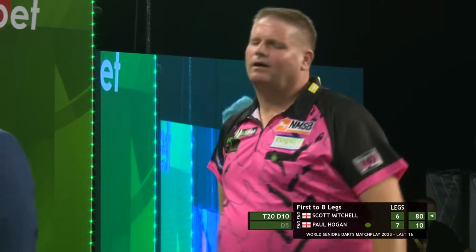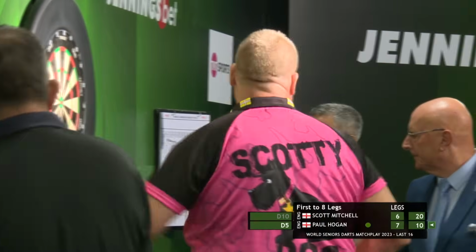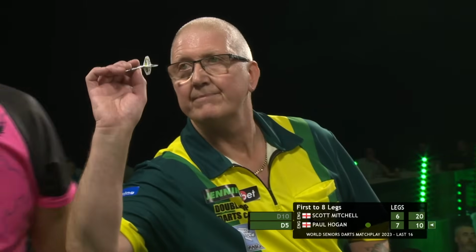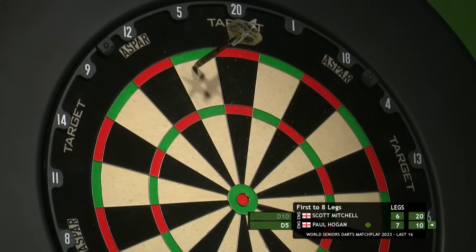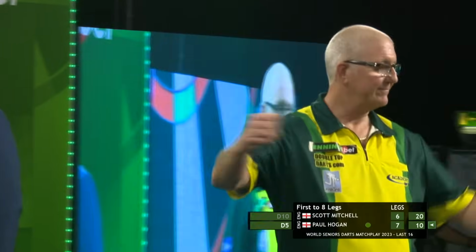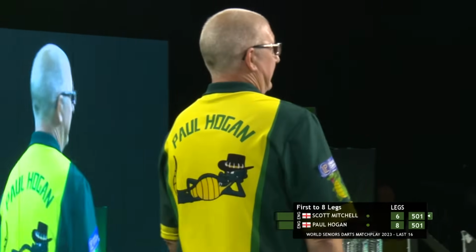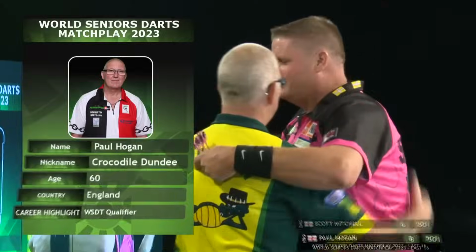And it does again. 60. It hasn't been his friend in this match, double 10. And Paul Hogan has missed 3 already for the match. Another 3 if needed here. Did wonder if he might split. He hasn't. Now he has to use a dart, and that's only just in the 1. Double 2. Game shot! He survives the tension. Paul Hogan! And Scott Mitchell is sent packing.